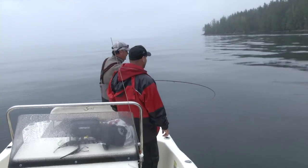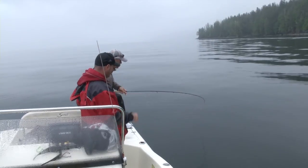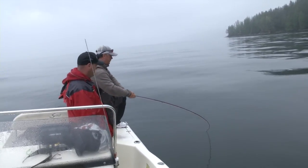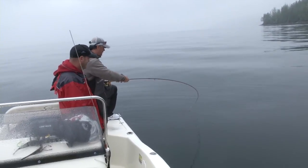When we come back, we're going to attempt to show you probably one of the largest Chinook I've ever hooked on bucktails and fly rod with Mr. Justin Giger up in Rivers Inlet.